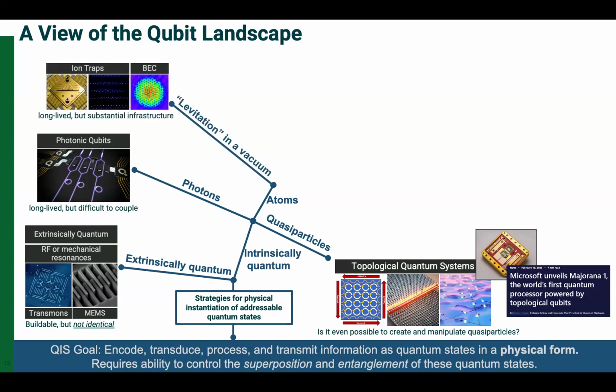In terms of atoms, there are 2 big categories. One is to take your atom and levitate it in a vacuum. There are systems for doing that where they can shuttle atoms on top of a chip. I don't know if you can see them back there, but they're little bright dots levitating in space, and they can shine lasers on them and flip their spins or whatever they want to do and manipulate them. So you can set up a state and let it run out and do its thing. Bose-Einstein condensates fall in that same category.